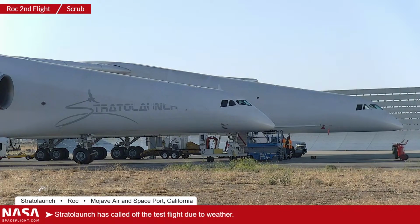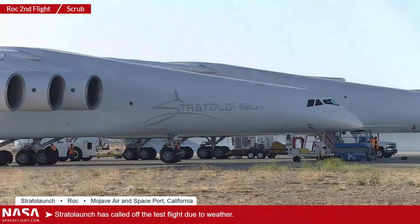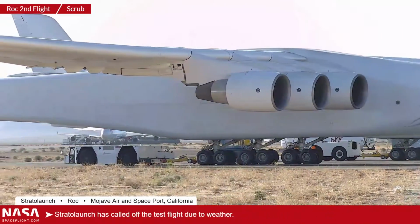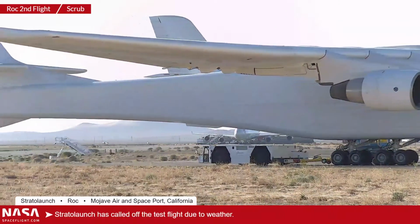It was looking good earlier. I don't know if the weather deteriorated or what. I haven't been looking at it too closely, but obviously they have, because they scrubbed the flight today. Yeah. So, folks, that is what's going on. We don't want to bait and switch anyone. You can see that we changed the title and everything.